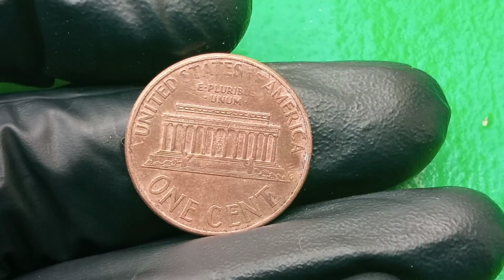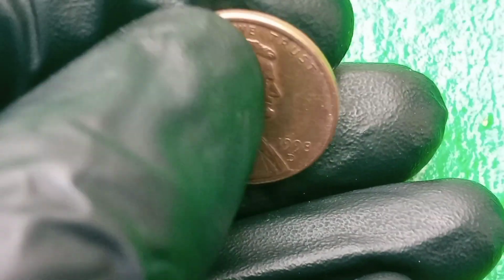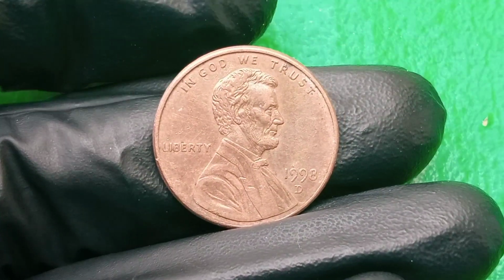For many serious collectors, this rarity translates into a robust and competitive market where passionate bids can escalate quickly at auction.